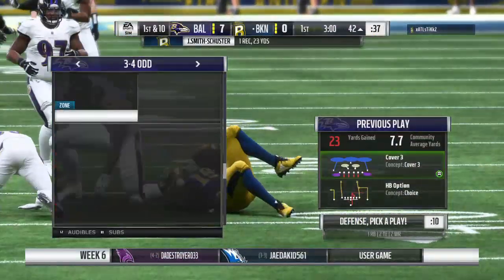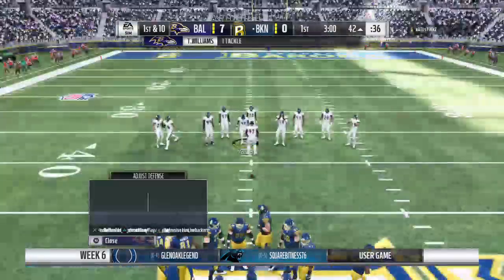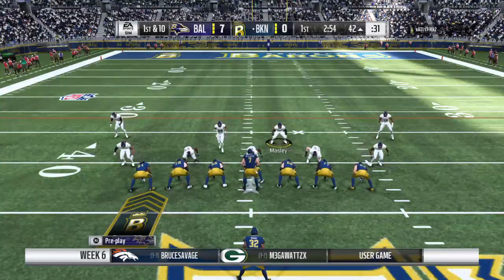I think it all came together there. In-breaking route, drove it with excellent pace. Money throw right there to move the sticks. Back-to-back good plays have them on the move on 1st down.